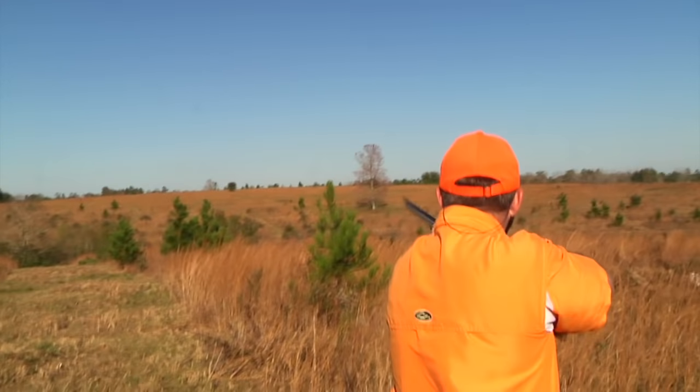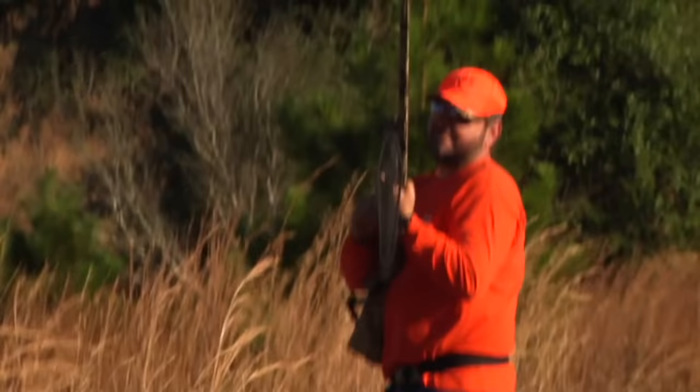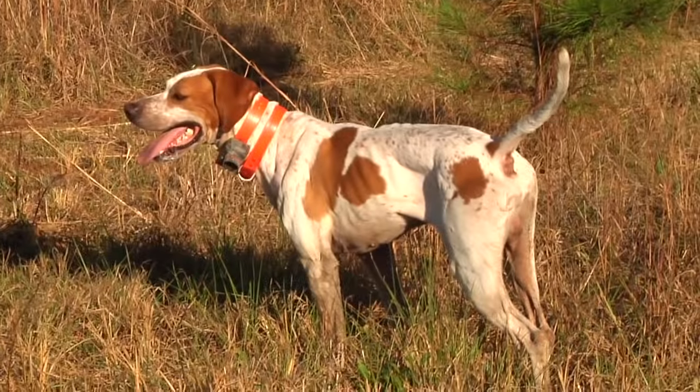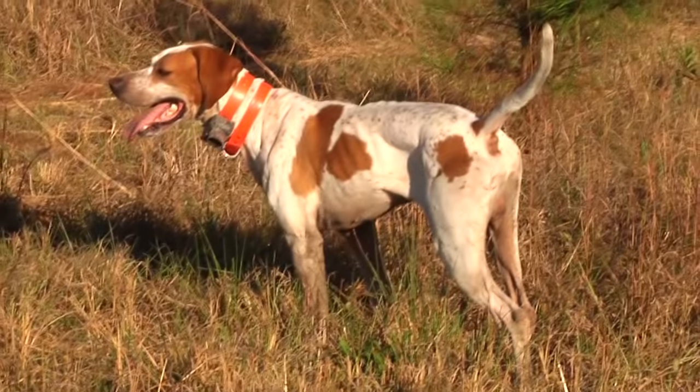Chukar, chukar. Good shot. I don't know. I think I was first one to the punch on that one. Just saying. I felt like my gun was just a hair faster. Get him up.